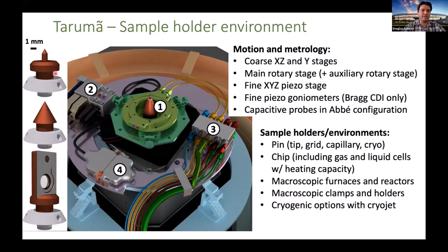And it has different sizes, it has the same base, but a variety of points here. So we can have just a very small needle, a bigger needle. We can put capillaries as well. And we can mount both silicon nitride membranes and TEM grids as well. So we can have a variety of sample holders here. But of course, we can also dismount the whole system and mount different types of sample holders if needed.